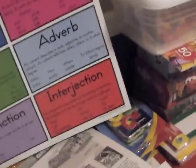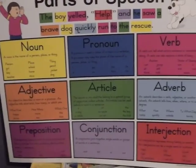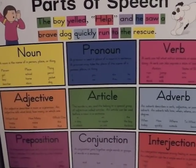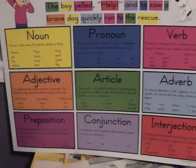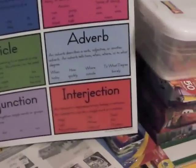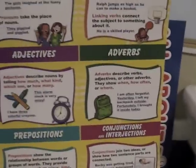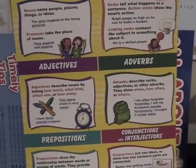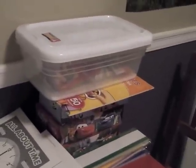And then right here we got parts of speech, which we've been going over this summer. Noun, pronoun, verb, adjective, article, adverb, preposition, conjunction, and interjection. And then finally we have some more about all those things here on this poster. They give examples. And then finally we got one about time, which we're getting him to learn about now.